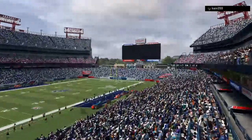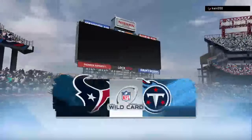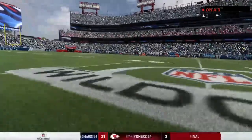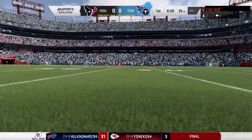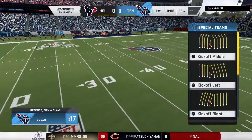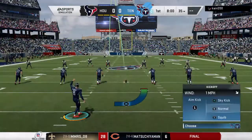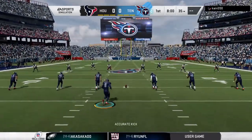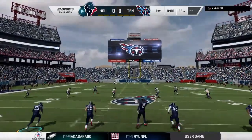Coach, just a tick under 70,000 packed in here at Nissan Stadium. Not a seat to be had as playoff football and certainly playoff fever have descended upon the Music City of Nashville, Tennessee. Today we continue on in Wild Card Weekend with a great AFC matchup between the Houston Texans and the Tennessee Titans.